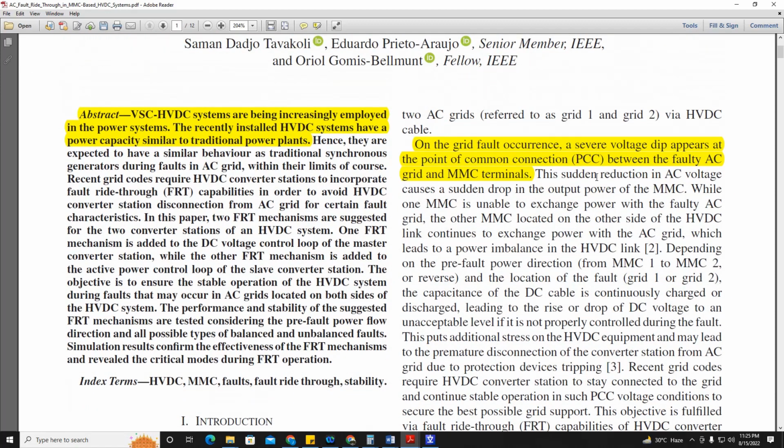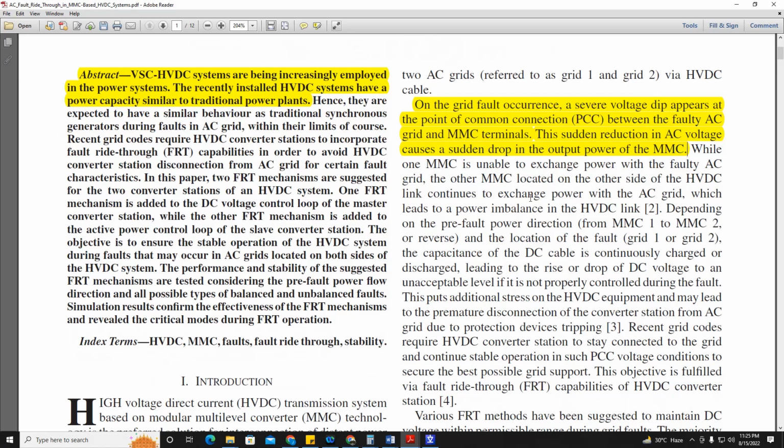This sudden reduction in AC voltage, the voltage dip, causes a sudden drop in the output power of the MMC. So certainly the output power of the MMC decreases. Now what happens while one MMC is unable to exchange power with the faulty AC grid, the other MMC located on the other side of the HVDC link continues to exchange power with its AC grid, which leads to power imbalance in the HVDC link. Now let me explain this point.